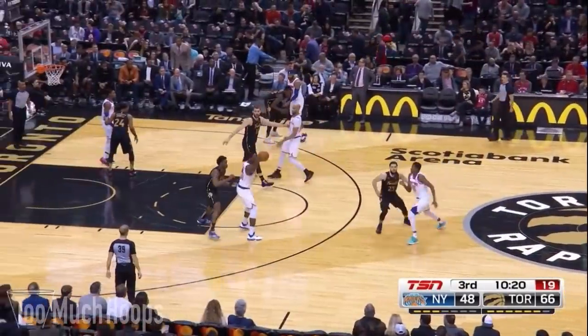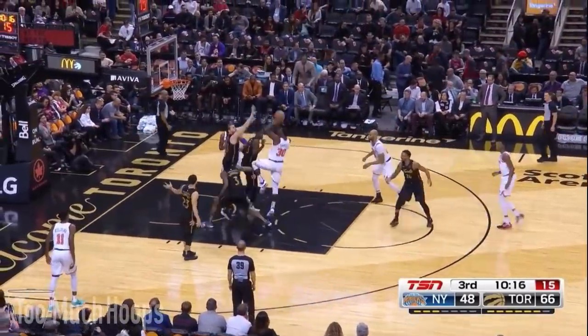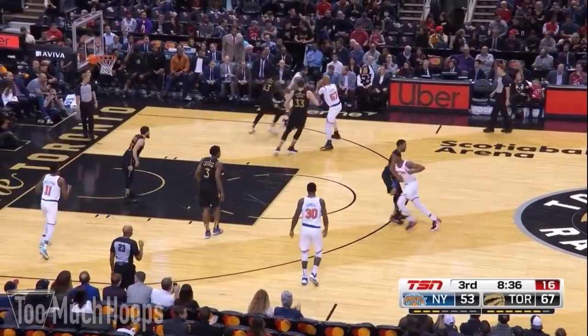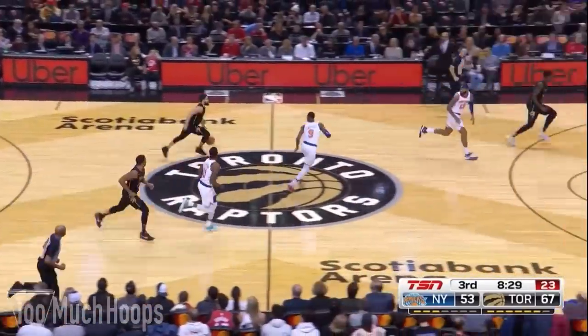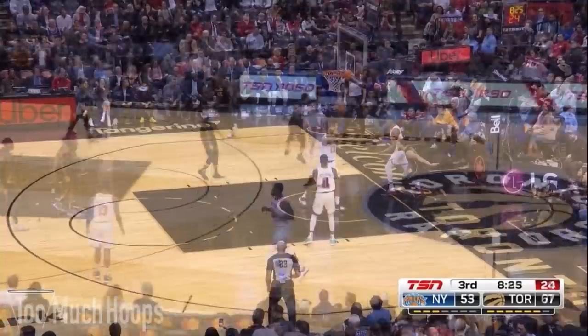And remember how I said the Raptors rim protection started to become a theme? Well, here's Gasol giving a great shot challenge. And now here's Siakam giving another one. And now as Taj Gibson tries to go at Marc Gasol, he swats the shot from behind, and Fred takes it down to the other end for another fast break bucket.